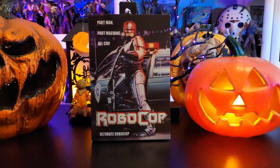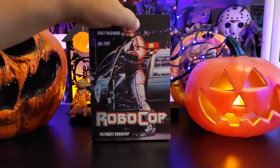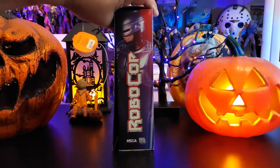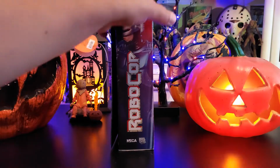You can see the front poster art right there of Robocop in action as he's getting ready to get in his car or get out of the car. Don't know what's going on here, but you can see that. We're going to look at the side of the box. You can see more of the side of that box. This box is really nice. Really liking it.